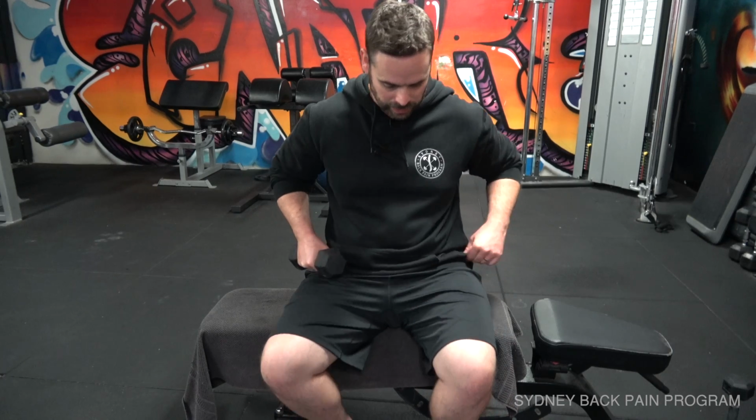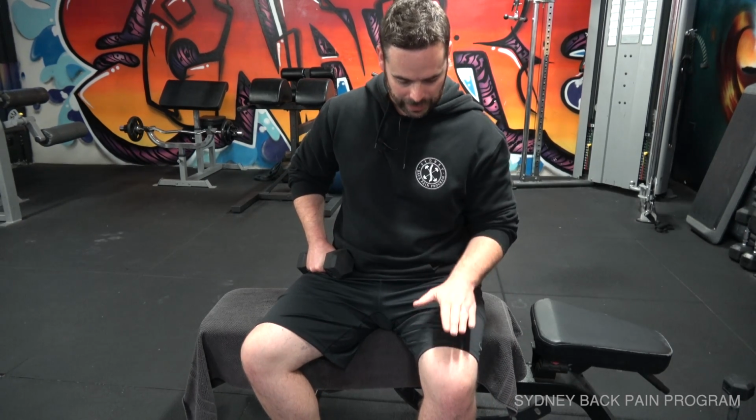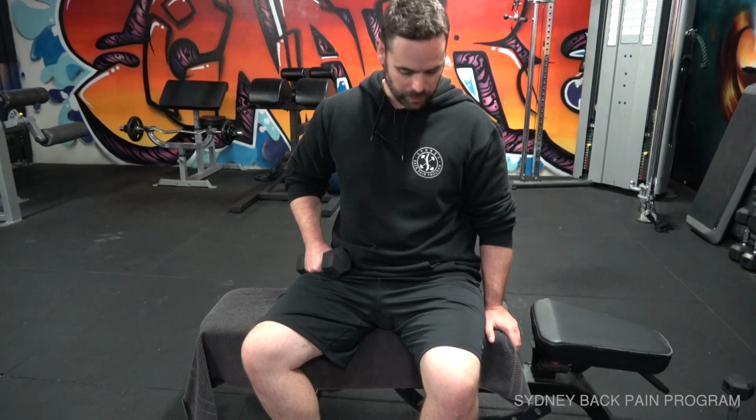So this one, the hardest thing about this one is actually getting into position. If you've got stiff, tight hips, getting yourself in the right position on the bench is probably going to be a little bit of a challenge. But if you stick with it, it's definitely worth it. So what we're going to do, we're going to sit on a bench sideways. I'm going to put my left leg facing at 90 degrees, perpendicular to the bench. And I use my left hand for a bit of support here.